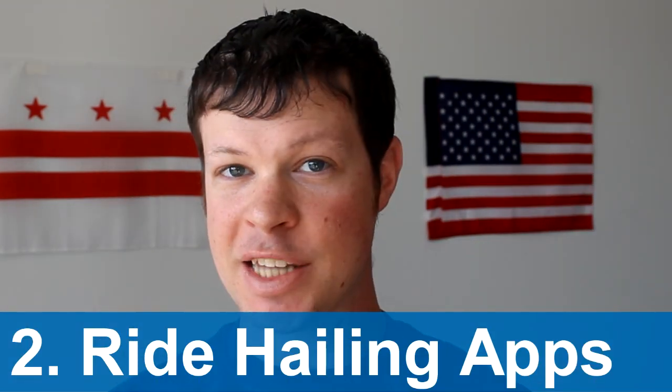Ride-hailing apps. These have become pretty ubiquitous, so chances are that you have one of these already downloaded on your phone. These ride-sharing apps got really popular a few years ago because DC cabbies had a really notoriously bad reputation. Their cars were old and dirty, and they would often try to rip people off. As a side note, these apps seem to have gotten cabbies to clean up their act a bit, so if you want to hail a cab on the street, that's cool.